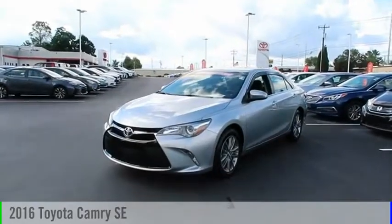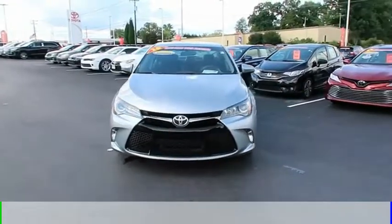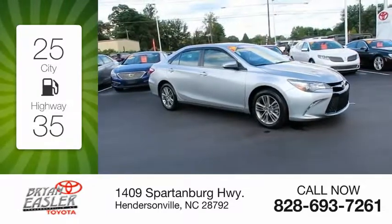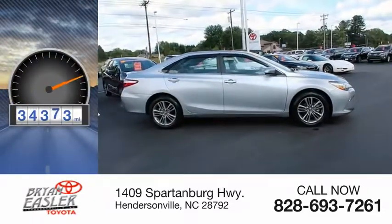Check it out. Come test drive the 2016 Camry. This vehicle is powered by a 4-cylinder, 2.5-liter engine. Great fuel efficiency saves you money by requiring fewer trips to the gas station. This vehicle has less than 35,000 miles.